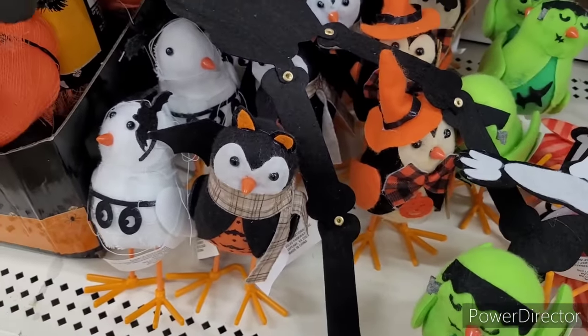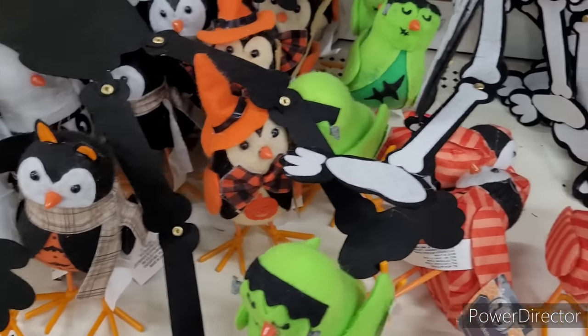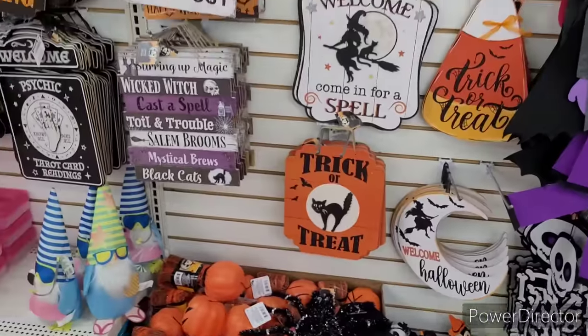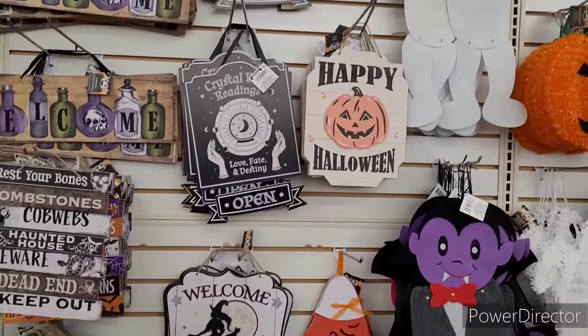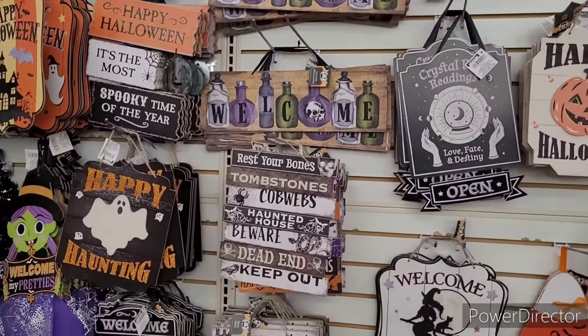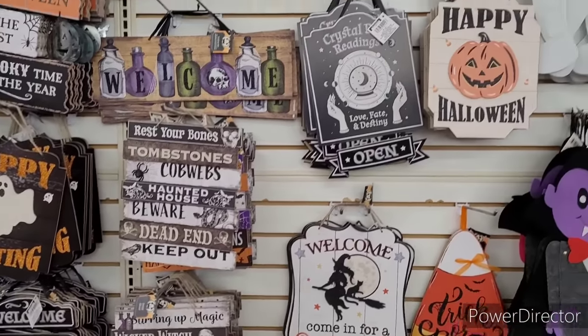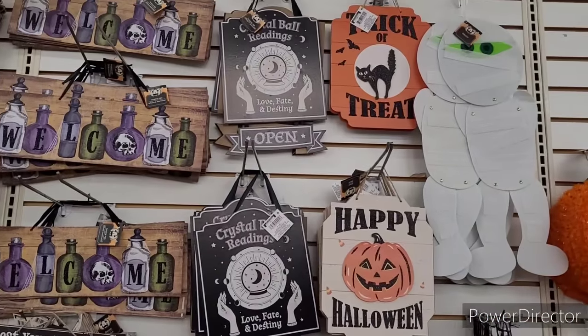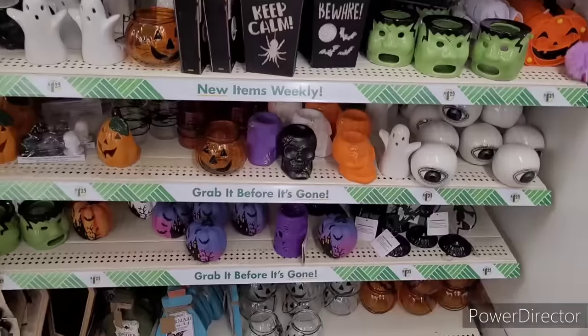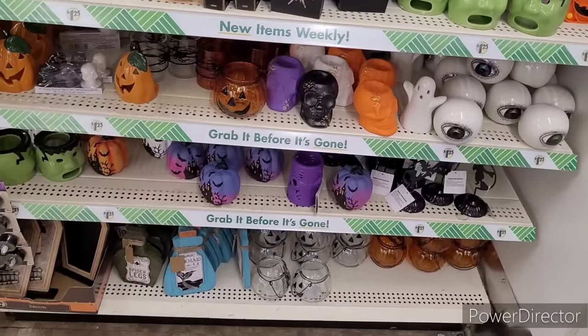Honey, got the little headband on with the bats. Wow. All right. Ooh. There's some more signs over here. All right. Let's move on. All right, so over here, we have little glass jack-o'-lanterns.